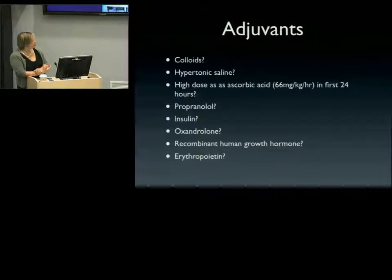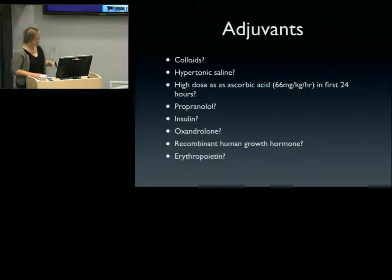One of the things that seems to be studied more often in terms of the trials out there now is a combination of propranolol and growth hormone. The theory behind this is that the propranolol actually helps to decrease some of the metabolic need and the cardiac demand, and that seems to have a beneficial output in terms of their lean body mass and their protein metabolism.